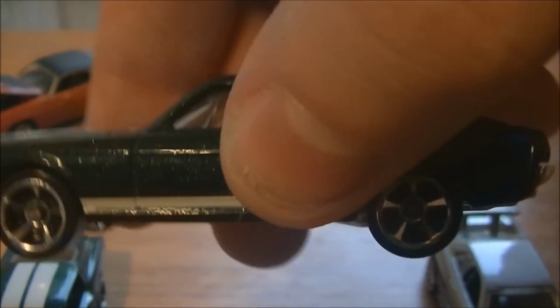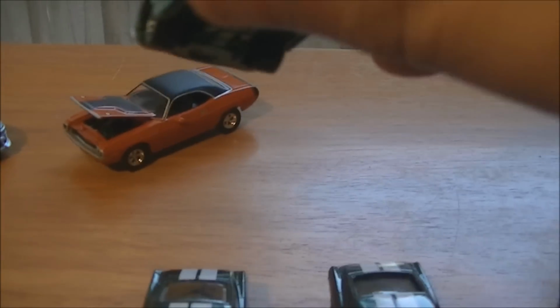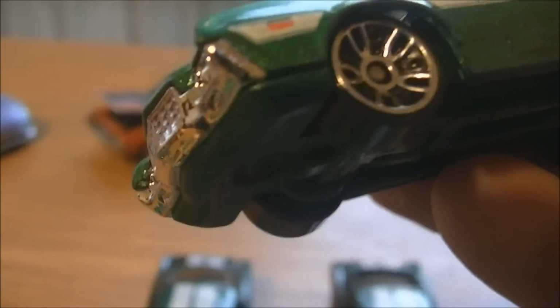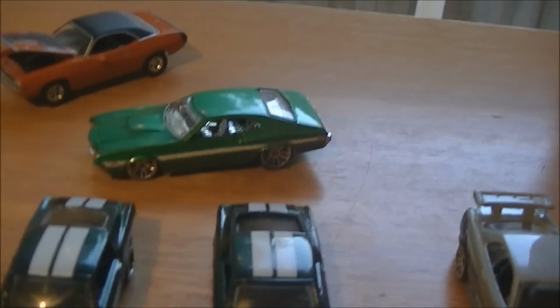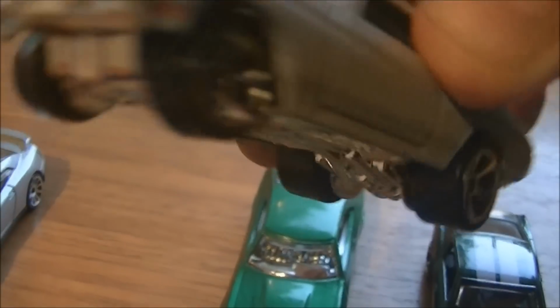Next we have the '67 Mustang. You guys would have seen it. Now we have the Gran Torino. I don't think this is a very memorable car in the film. I don't think it was there for even a long time. I think this is the one that the bad guy drove, if I'm correct. Well, it's still pretty cool. Or was it this one? Now I'm confused.